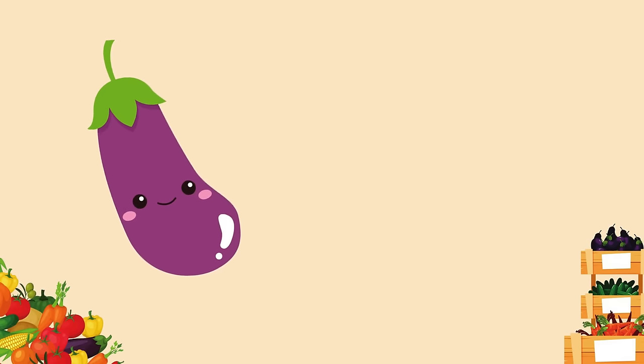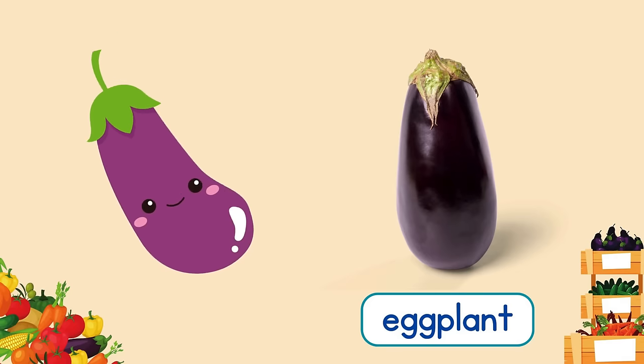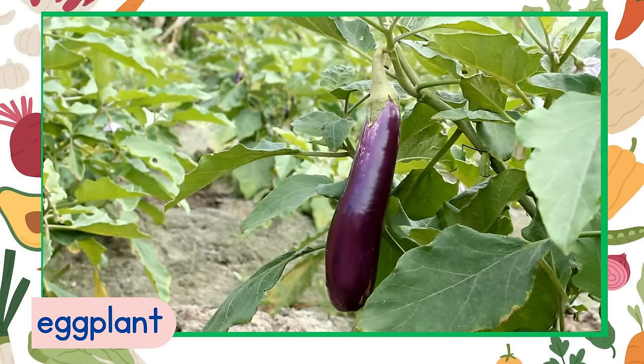What vegetable is this? Eggplant. This is an eggplant.